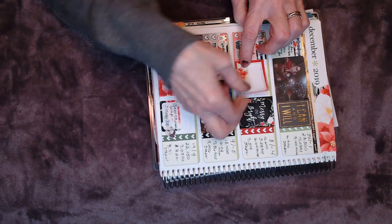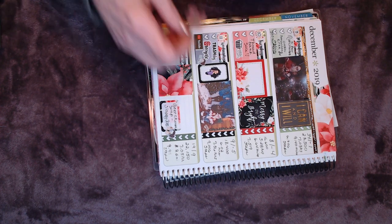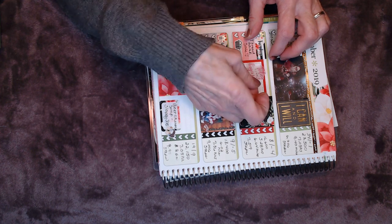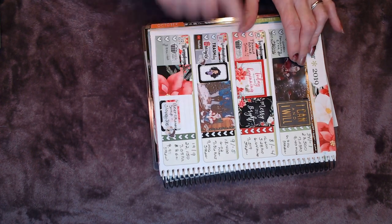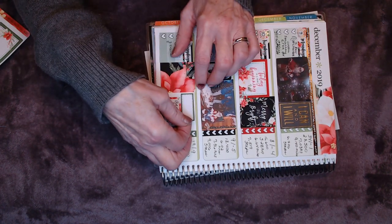So here I'm just trying to fill in the white spaces, and you can see I already missed it, but that one that I was telling you about on Monday where I ended up covering up that, I found a sticker that said, I can and I will, and I just loved that one, and it was black with a gold, so I thought it fit really good there.